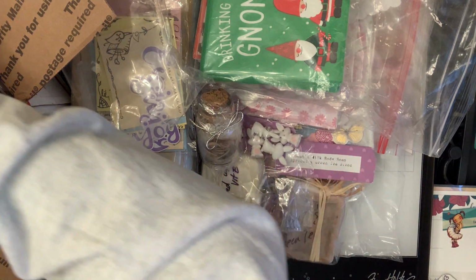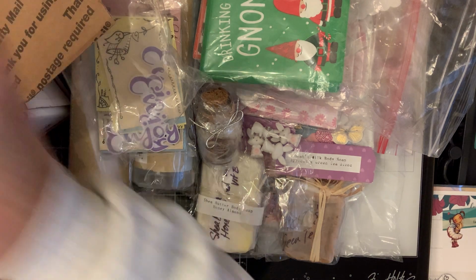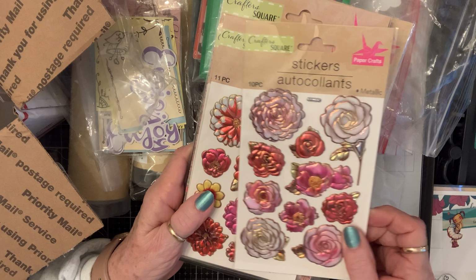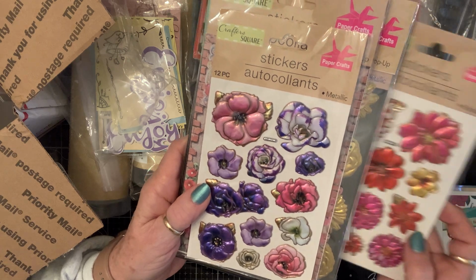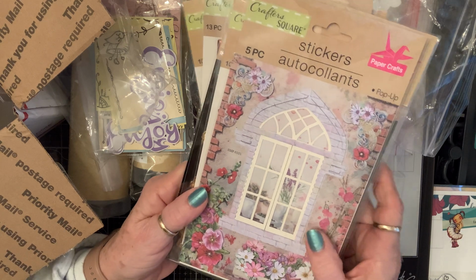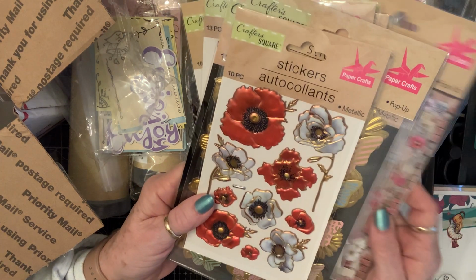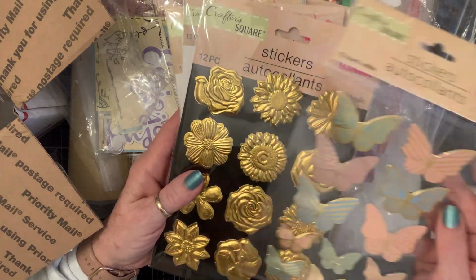Perfect for Easter. Oh, she sent me a bunch of stickers. Check these out. Oh, look at these. How beautiful. Oh my goodness, look at these roses. Wow. These are beautiful. Wow, look at those. Oh my goodness. Oh, this is a pop-up sticker. How cool, the window's open. Oh, that's beautiful. Some poppies. Oh, look at these butterflies, y'all. Wow.